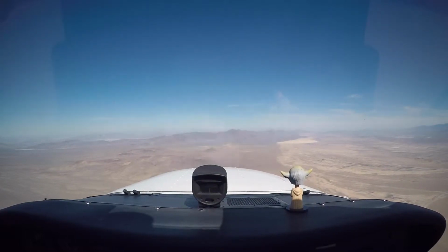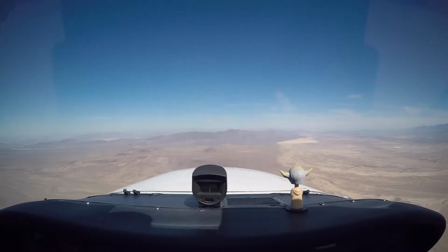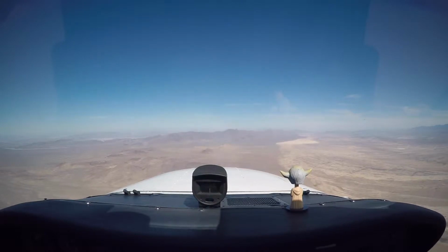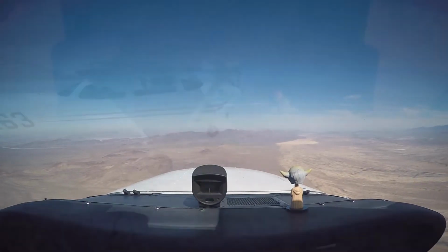Oh my god, that is a town down there. That's like houses. Yeah, I know. And people living there. What do they do? It's one of those towns that don't even have a gas station. Everybody knows each other in the general store, probably.